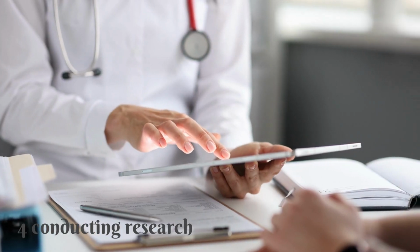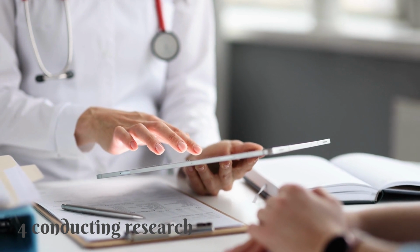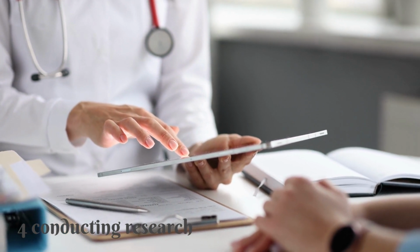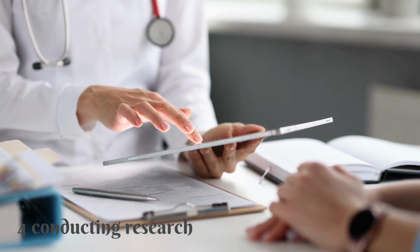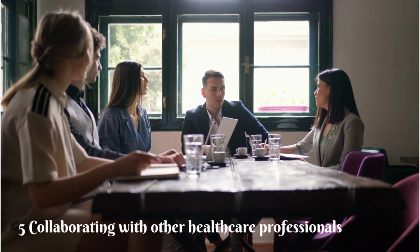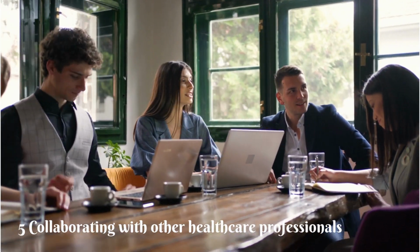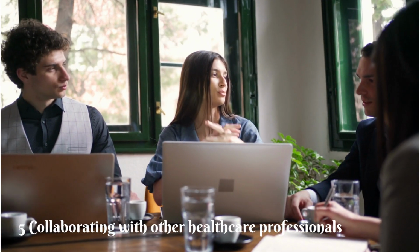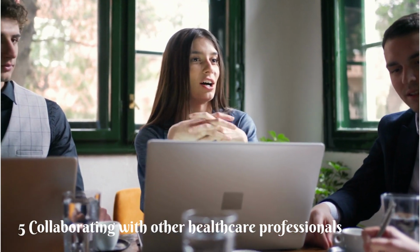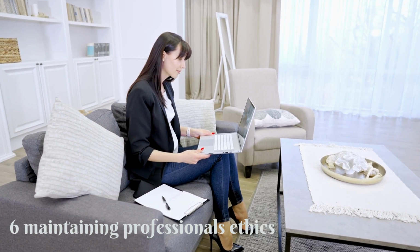Number 4. Conducting research. Many clinical psychologists also engage in research in order to advance the field of psychology and improve treatment outcomes for patients. Number 5. Collaborating with other healthcare professionals. Clinical psychologists often work as part of a team of healthcare professionals, including psychiatrists, social workers, and primary care doctors, to provide comprehensive care for patients.